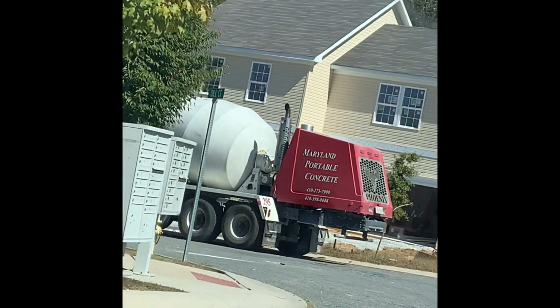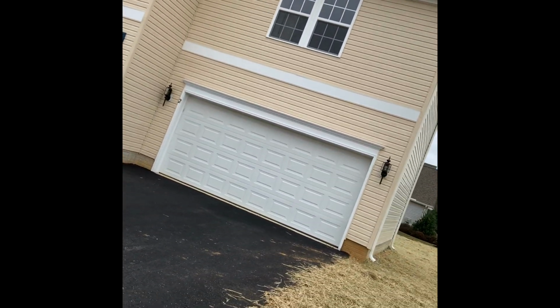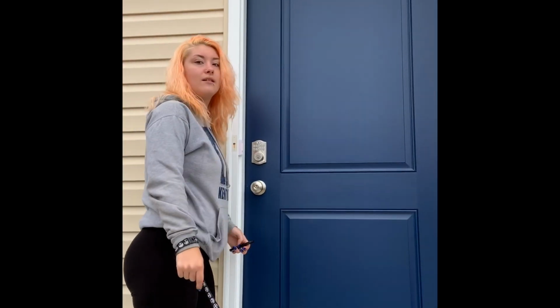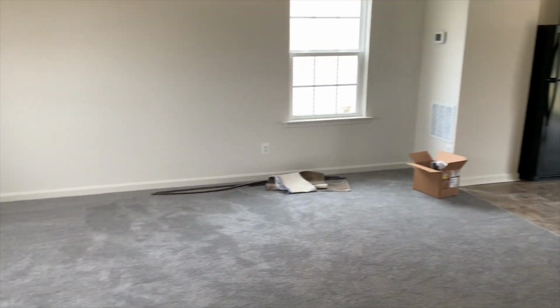Pouring the sidewalk in front of the house. Right here. When we came in, without the walls and everything, it looked smaller, didn't it? It does.